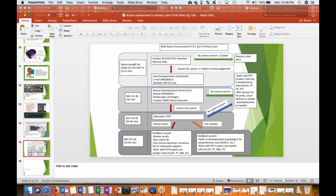I think that's a great point, and I'm the only BHC that works in our practice. It's just one site, so this has really been just a pilot. Can we make a brief assessment protocol that helps diagnose kids reliably but is not so cumbersome that it can't be feasible in that setting? I'm looking to gather some data on this over the next couple of years, and reach out to other folks who are interested in doing this.